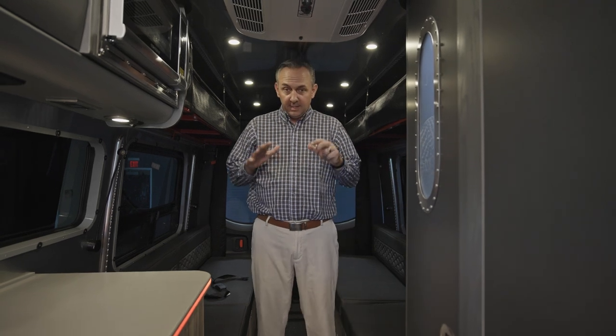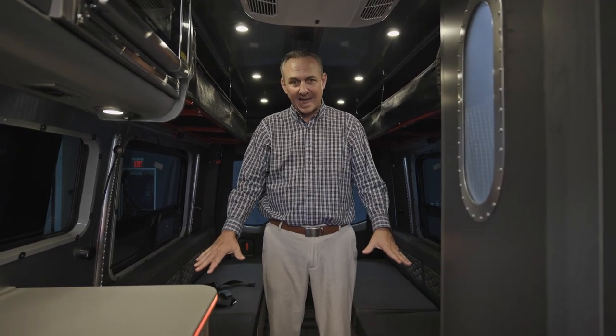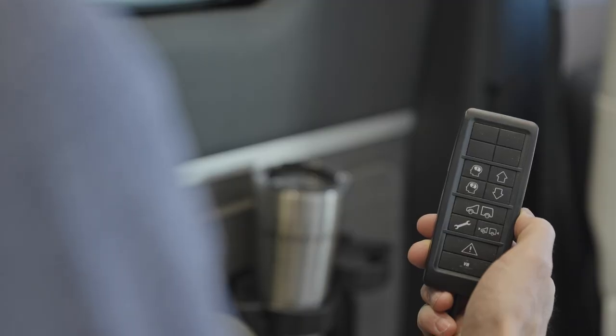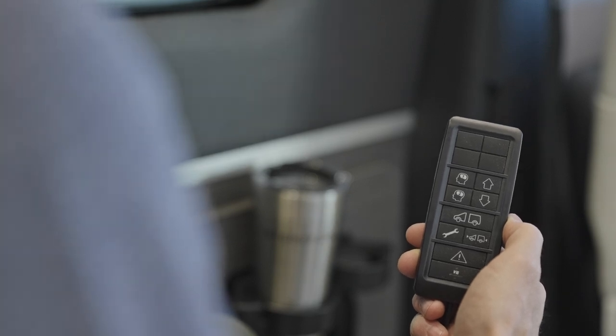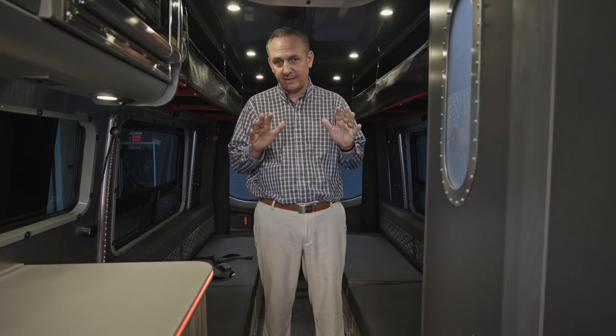So this coach has an air suspension, so it's an air ride underneath the rear axle. So this is going to be really soft. The controls are up behind the driver's seat, and this is automatic. It's self-adjusting. So you put it in drive, and you can take off. It will do it on its own. You don't have to do anything to it.